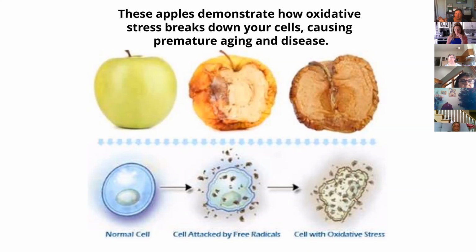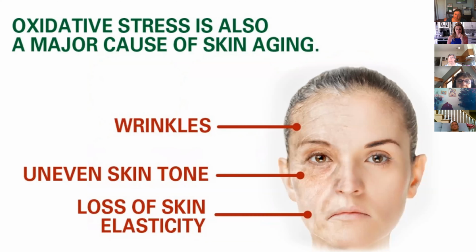The apple just kind of shows the oxidation, basically the stressors that we talked about. It happens like the apple. Our cells are similar to that apple. But what if we could actually help slow that process? That's where I think essential oils come into play here. Oxidative stress can also cause things like faster wrinkles, uneven skin tone, loss of elasticity, and so much more. So you find your skin looks like you've aged faster than maybe that twin, as an example, who is the same age but didn't do all the things that cause those issues.